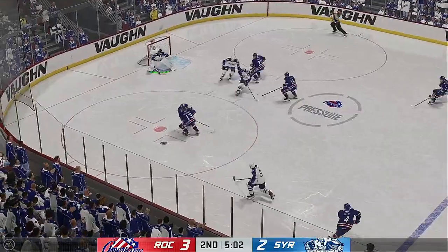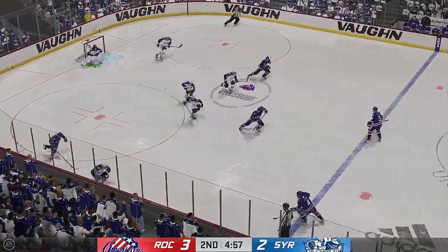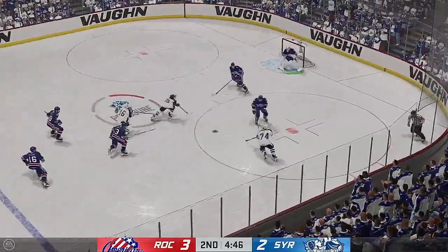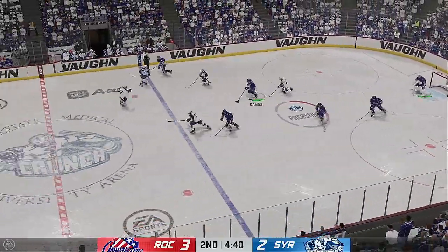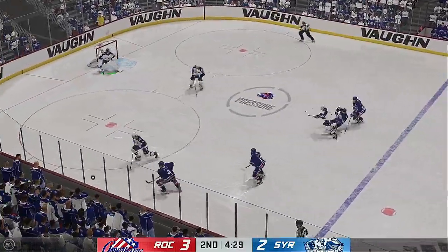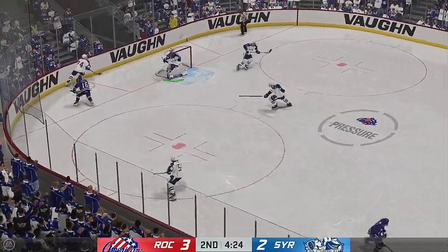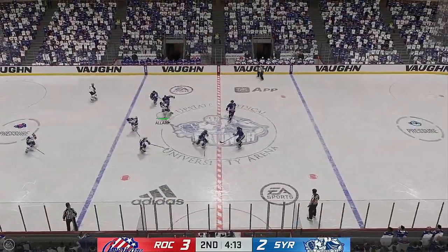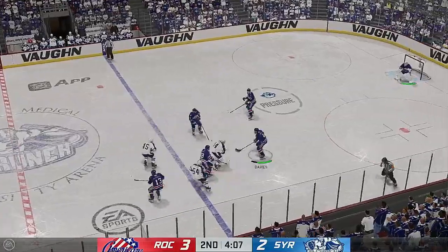Grabs the puck at center. And that's knocked away. Syracuse has it in the defensive end. Moves it in front. Oh, and they couldn't complete that. Davies' compete level is off the charts. I mean, he stumbles and he's off balance, but finds a way to hold on to the puck and thread the needle as he sees the shooter in the distance and a great scoring opportunity.